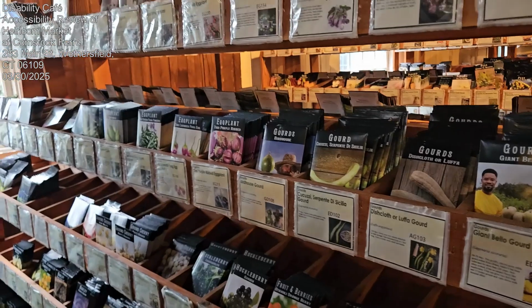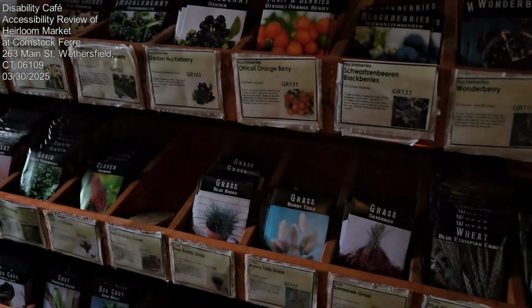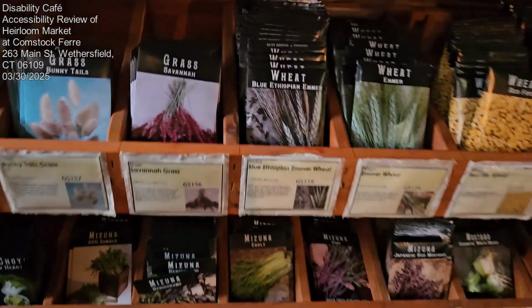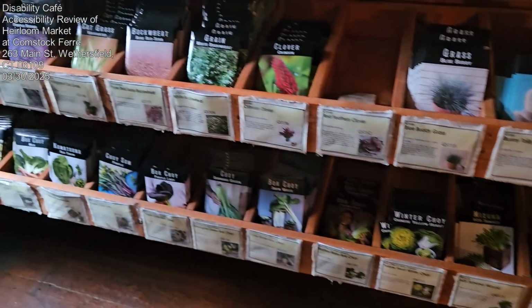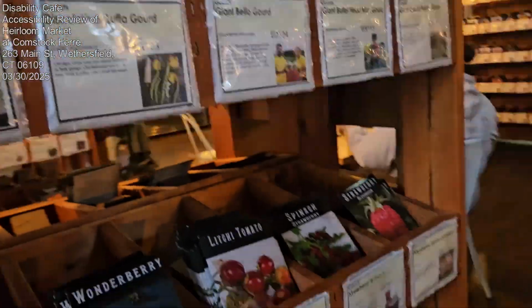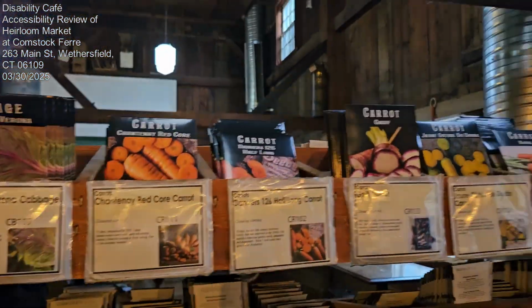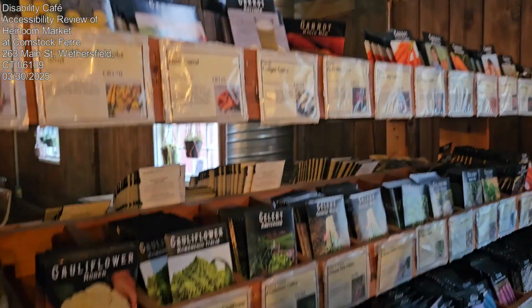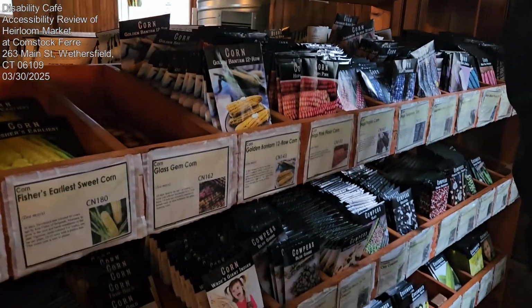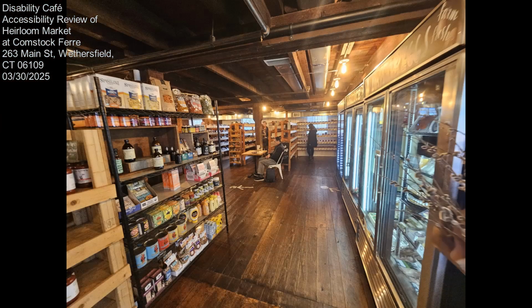And also, sometimes it gets very, very full. A lot of people like to come to the Heirloom. So if you do order food, it does take a while to get your food. So you have to be patient. They give you a little round digital beeper device, and when it rings, that means your food is ready. So while you're waiting for your food, you can walk around and pick stuff that you want to buy.